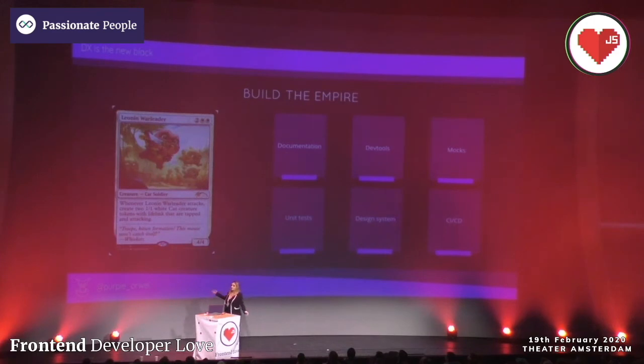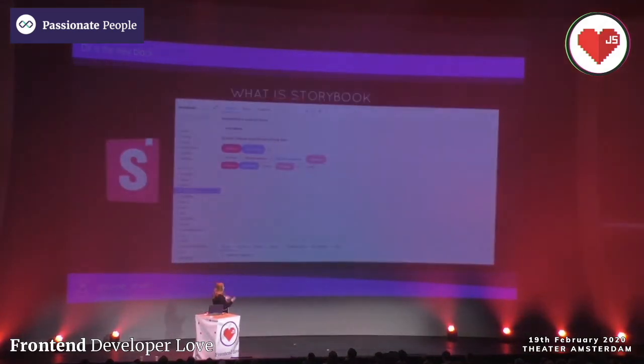Documentation, dev tools like template generators, mocks, how to do things without the API running, unit tests, design system, CI/CD, a lot of stuff. But today I only have 25 minutes, 20 now, to talk to you. So I want to focus on one of the tools we used, which can cover some of these use cases. And yes, spoiler again, it was in the title. We will talk about Storybook.